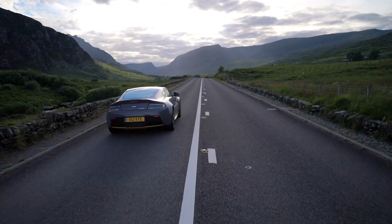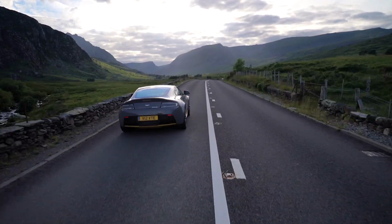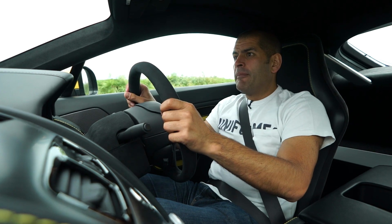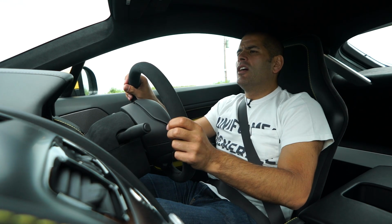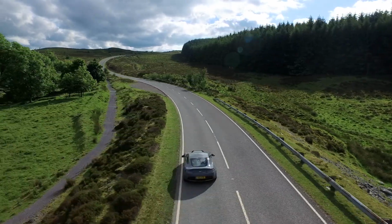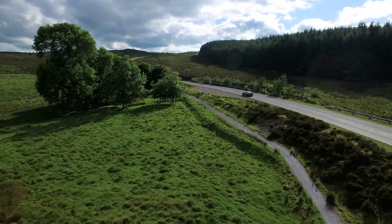It's a sad thing to say that it probably is the last time we're going to see the V12 Vantage S. We won't see a normally aspirated Aston Martin again of this type. And I think anyone that's got one of these should be very, very pleased with their purchase. I think it is an instant classic.